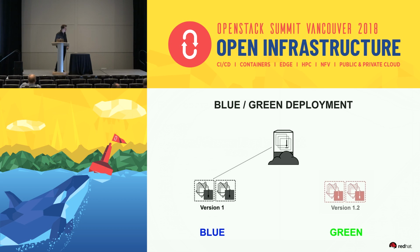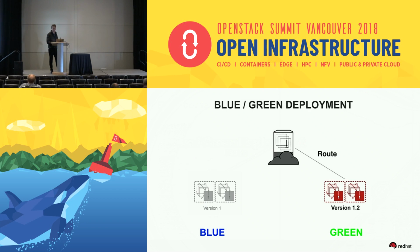And so with the green environment, I'm going to deploy version 1.2. It's a mirror of the blue, except for the application change with that new security update. And then I can go ahead and test that version independently. You know, we're getting to the point where I could actually route real traffic with Istio, for example, to that environment and get a preview of how it would react to that real live traffic. And once I'm confident, I can actually switch my load balancer and route all the traffic to the green.